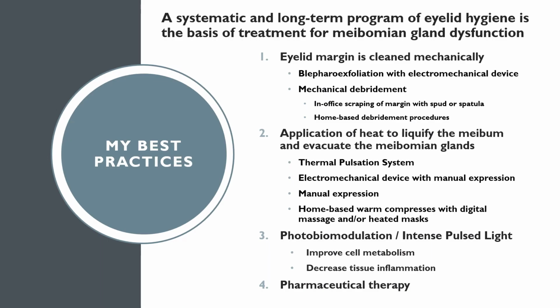So for my best practices at treating my meibomian gland dysfunction, step one. You got to clean the eyelid. Yeah, I think you got to clean the eyelid most of the time. So you do it with the Blefex electromechanical device. The technique is called blepharoexfoliation. If you don't want to mess with that, don't want to buy one, don't know what I'm talking about, whatever, Plan B would be mechanical debridement. You can do that with a spud or a spatula, just kind of scraping the lid mechanically. Just got to be careful you don't press down too hard and you'll cut them.